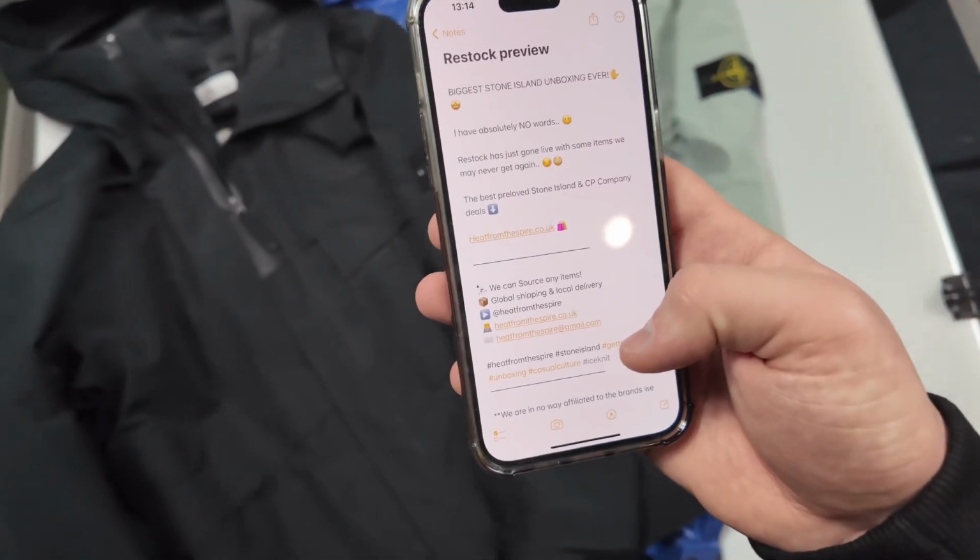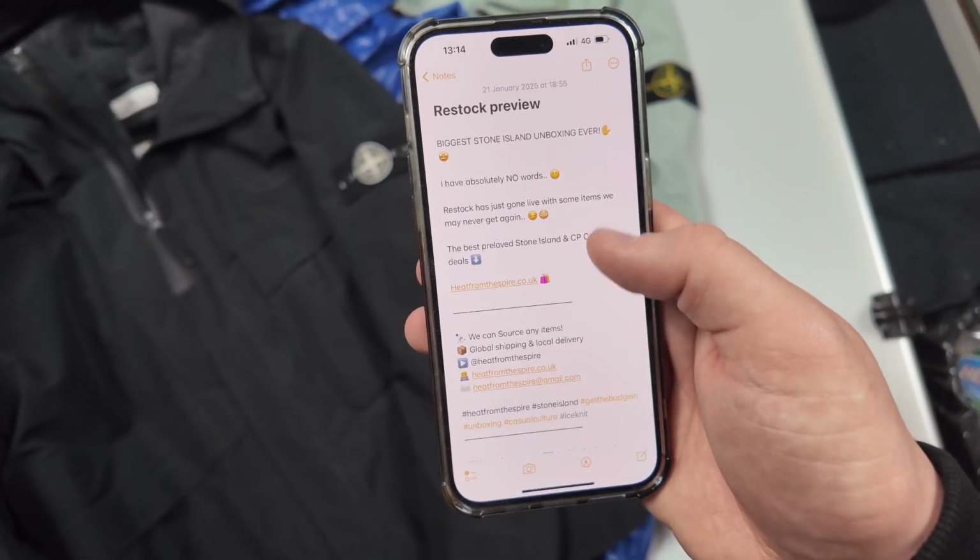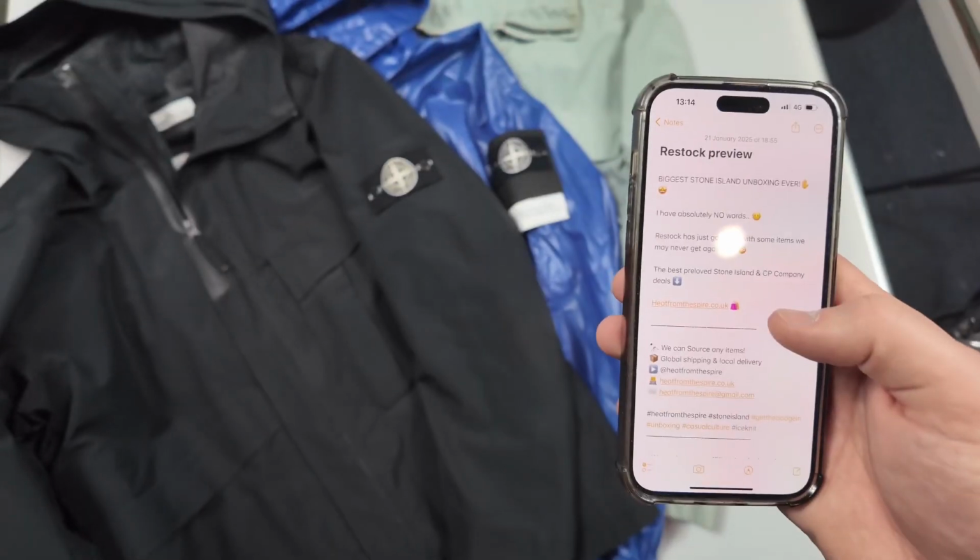What I have in my iPhone notes is this restock preview prompt post. Pretty much I'll just edit what we did yesterday and make it as suitable to these jackets behind me.